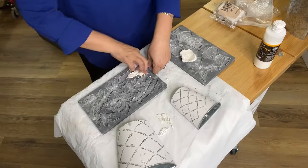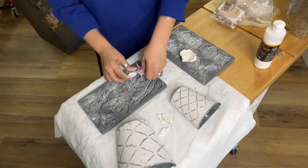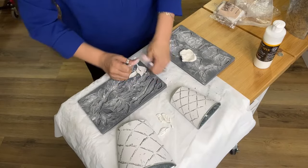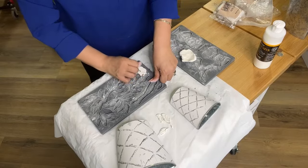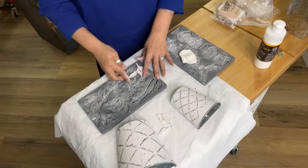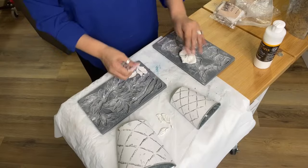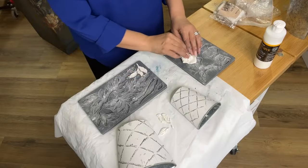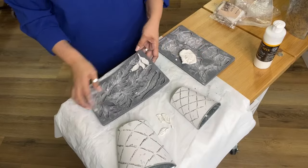The resin does work really well when things are really dainty. Or you can actually put this in here, put it in your freezer for 10, 15 minutes or longer. And then pull it out, let it thaw, and it will come right out. That's a trick that you can do. I actually did that with the dainty mold because it really is dainty. And I was having trouble taking everything out. So I just popped it in the freezer and let it harden up.